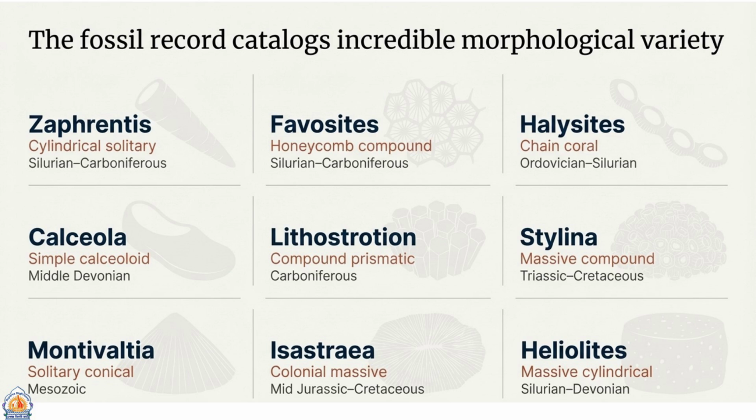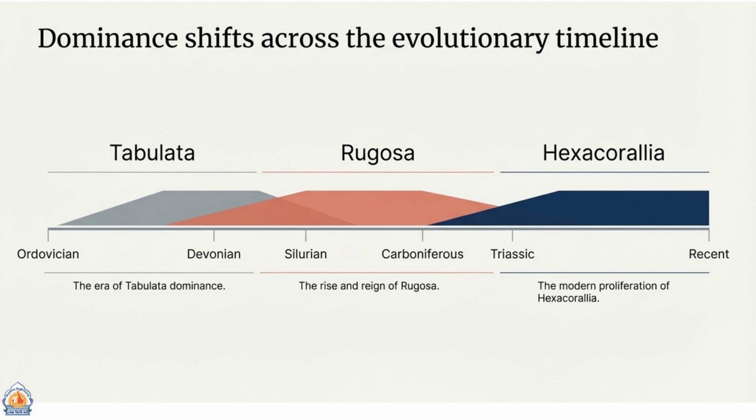There are several important coral fossils that are found in India, including Zaphrentis, Cyathophyllum, Favosites, Heliolites, Syringopora, Calceola, Pachypora, Thamnastraea, Isastraea, and Cyclolites. The evolutionary history of coral shows different dominant groups during different geological periods. During the Ordovician to Devonian, the dominant corals were tabulate corals. During Silurian to Carboniferous, rugose corals became dominant. From the Triassic period to the present, hexacorallian corals and modern stony corals have become the dominant reef builders.